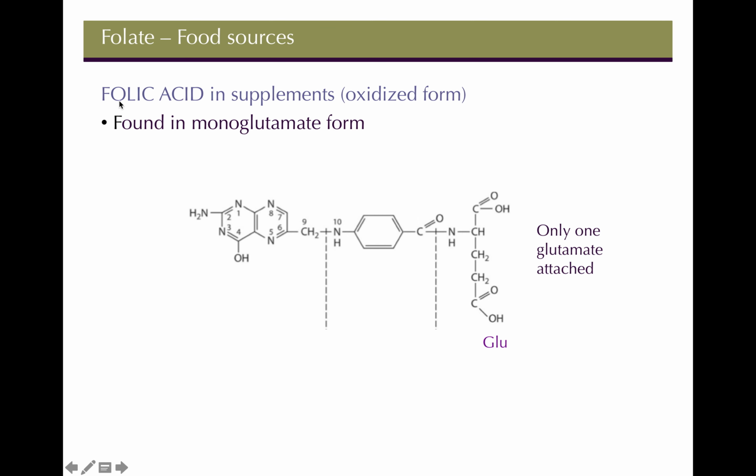So folic acid, on the other hand, remember that's the one that we find in supplements. It's the oxidized form. This one is only ever found in its monoglutamate form. So this one only ever has one glutamate attached. So I guess you can kind of see it as even being like, it won't stick onto enzymes as well.